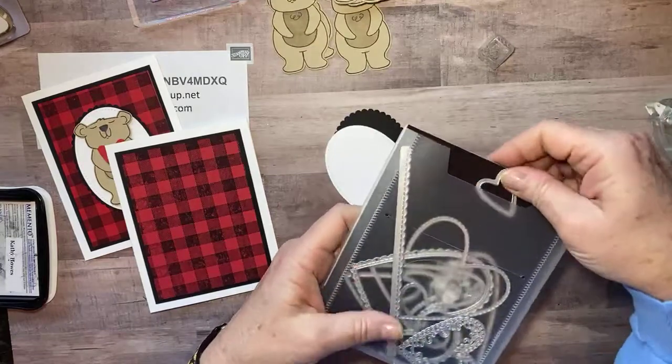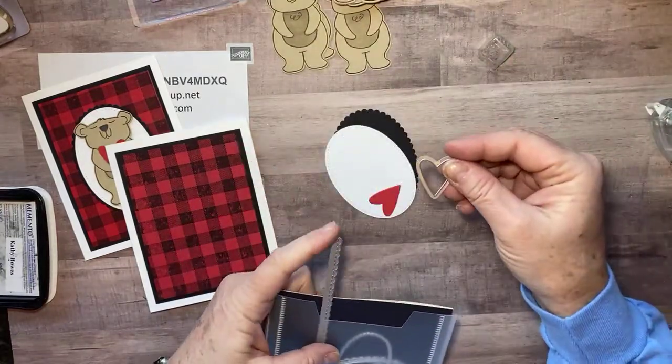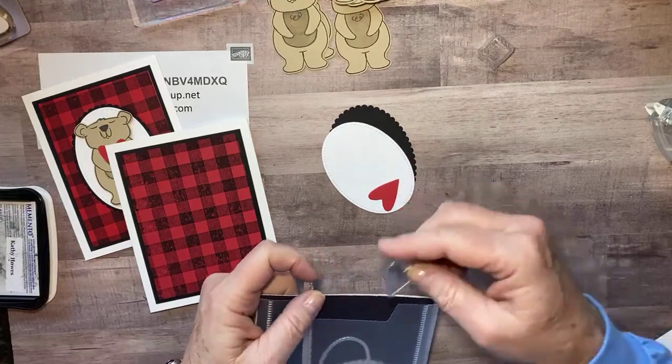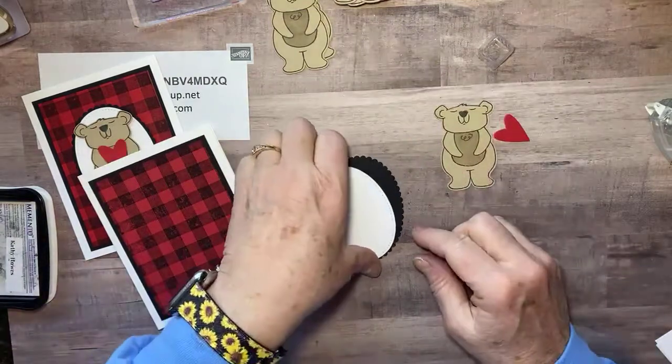There's a bunch of hearts in there, as you can see. It's kind of a mess, but this heart tends to work really well because it's kind of pointy at the bottom and not quite as round. But I'm going to use all of those, and bring in one of my bears.